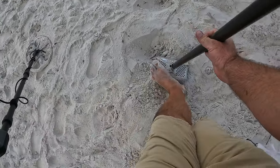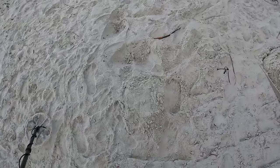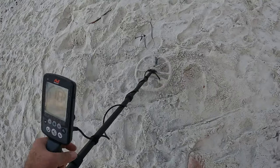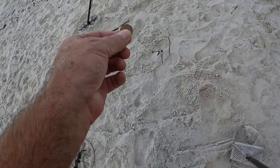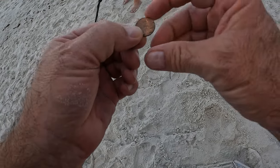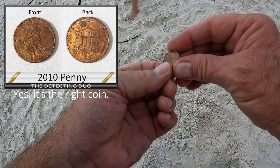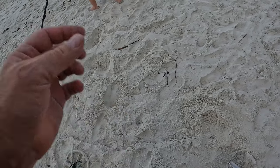They're kind of conflicting with each other. About like that. I think I have a decent one. I'm going to spread it out. Too much sand to sift. There it is. There's the penny. And there's one more, at least. Yep, right there. And that is a 90-something. 99, 98, 90, somewhere around there.